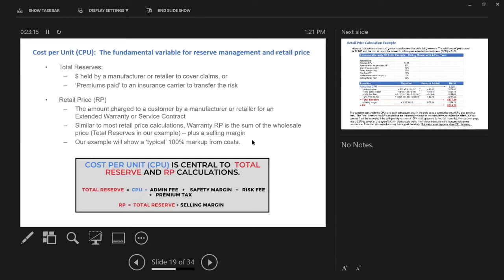Now let's look at retail price, or RP. That's the amount charged to a consumer by the manufacturer or retailer, the selling entity, for an extended warranty or service contract. And it could also be the amount that a manufacturer holds in reserve, if you will, to pay limited warranty claims. So similar to most retail price calculations, the warranty retail price is the sum of the wholesale price, which is the total reserves in our example, plus the selling margin. Now, in our example, we're going to show a typical 100% markup from cost. Not everyone and not all sectors do 100% markup or a 50% margin, but many do. So we're going to go ahead and use that.